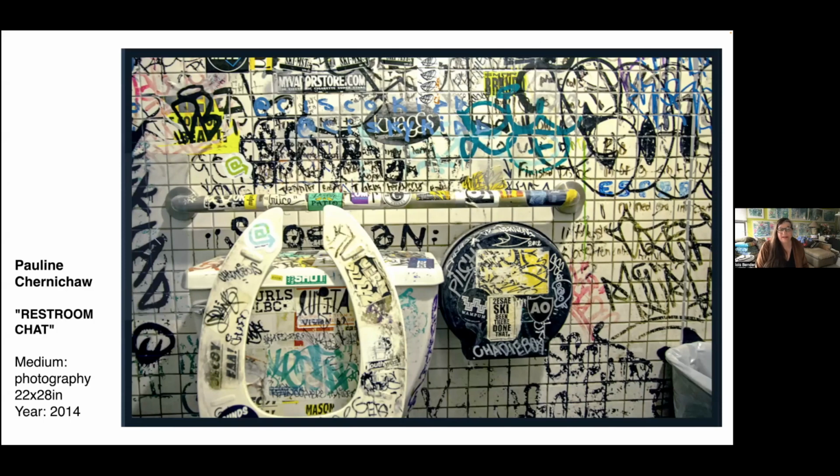And here, Pauline Chernichow photographed a bathroom in the Lower East Side of New York. And when we saw this, we said, oh, this hits the humor button, because you have to be amazed at all this chatter. This is kind of a chat room in a bathroom. And I said to Leah, I don't know if I would go in this bathroom, but I certainly would take time to read in this bathroom. But this was an amazing photograph.